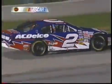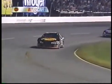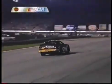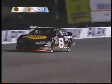Now, as far as the 8 car of Martin Truex, they're planning on just making an air pressure adjustment. Pretty happy with the handling of that car. Just a small air pressure adjustment. And Ralph, he's going to be tickled to death in the 8 car now because he has beat the 2 car off of pit road.